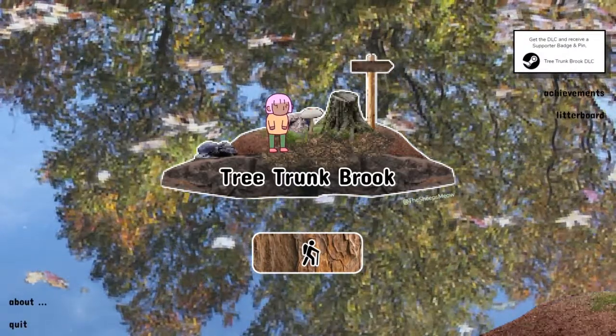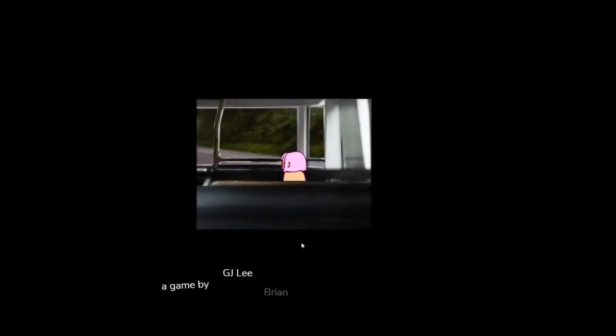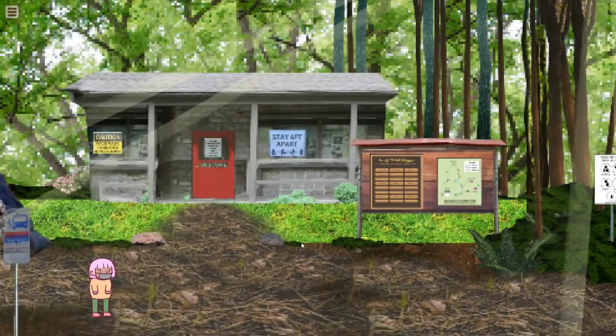This is supposed to be like an outdoor point-and-click adventure. It has 3 achievements. I'll try to get them all as usual. A game by Good Job Lee, Brian S. Chung, Josie Breschner, and Olivia Zern. Next stop is Tree Trunk Brook.